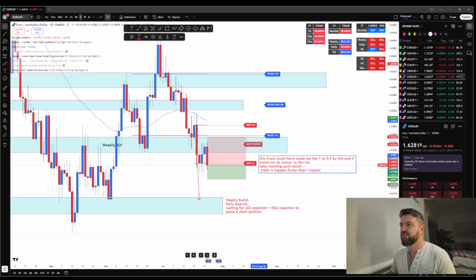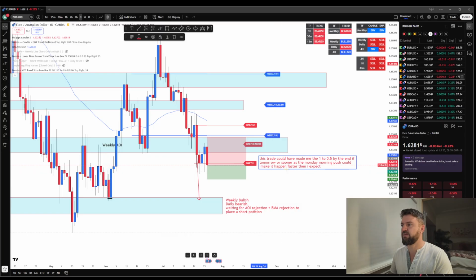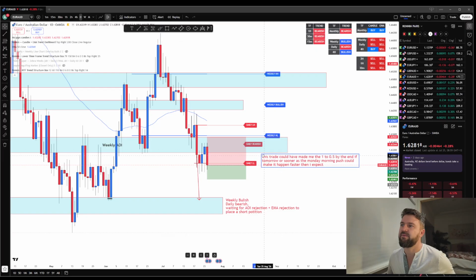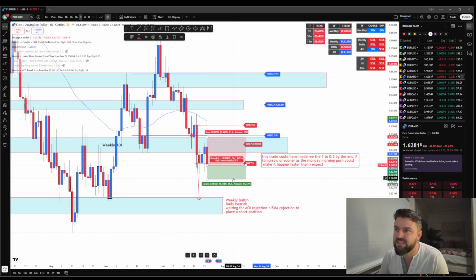Enter. So this trade, new keyboard guys, this trade could have made me 1R by the end of tomorrow or sooner, as the Monday morning push could make it happen faster than I expect. I just want to have this here because I want to remember what I said, and I want to see whether what I see here is happening.